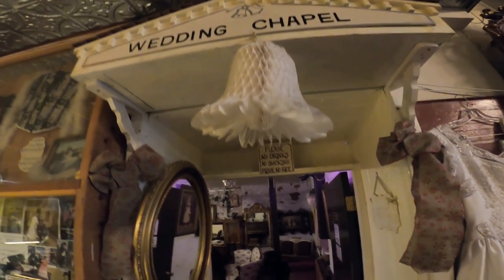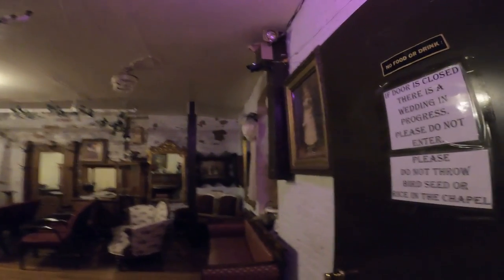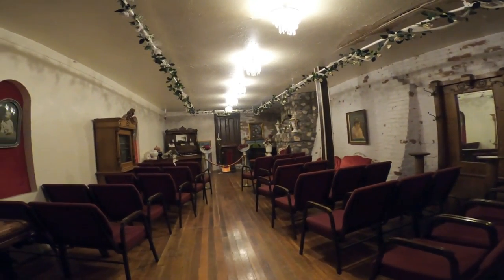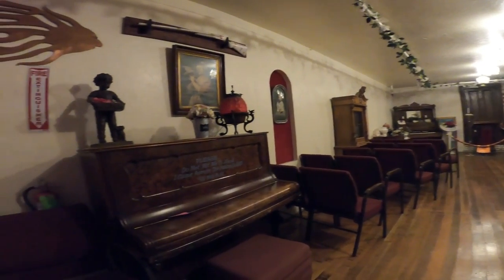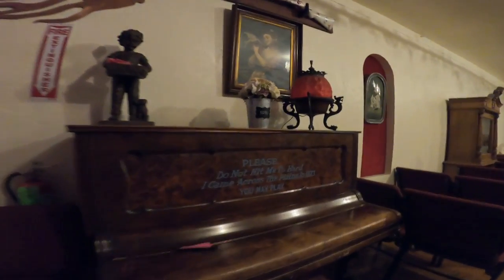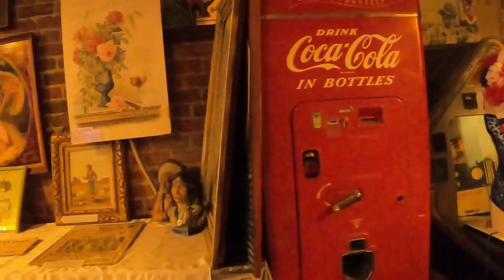Going into the wedding chapel. We're at the Silver Queen. The door is closed, there's a wedding in progress. This is really ornate, and the antiques are just amazing. Wow. This piano came across the plains in 1873. You see that? Who wouldn't like to have that?